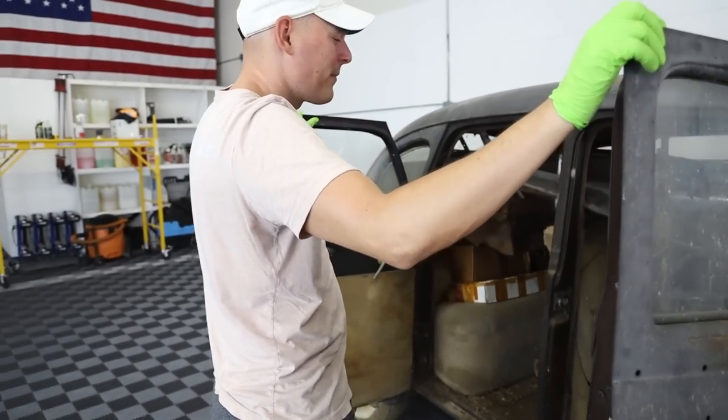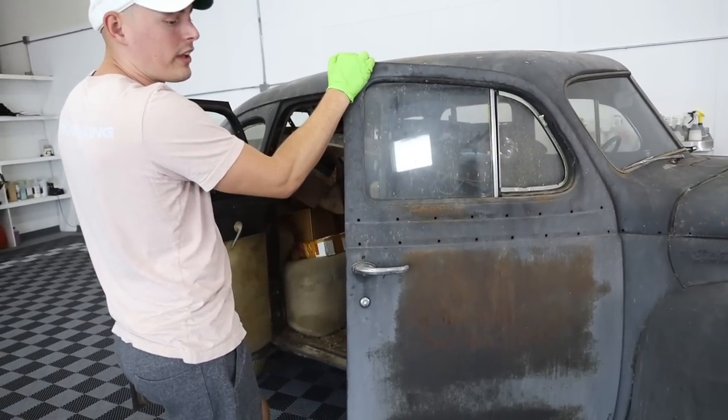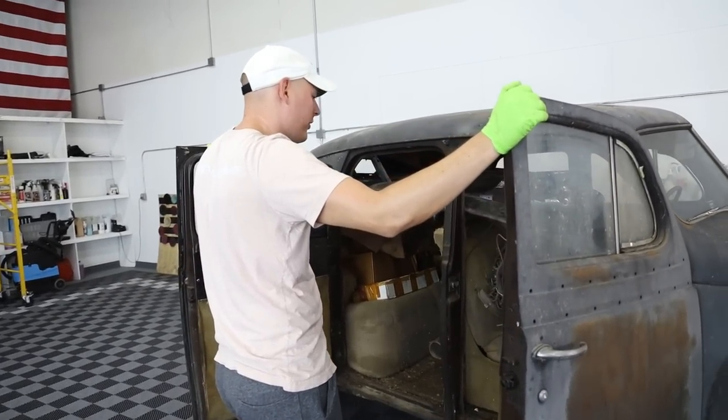How much money do you think it'll take to get this thing back on the road? This one, if you're not going to paint it, and depending on what the brakes are like, well, you wouldn't know until you pull the wheels off. I'm not sure. I don't know enough about these cars to put it at an exact estimate. I would say probably like $7,000 to $8,000.